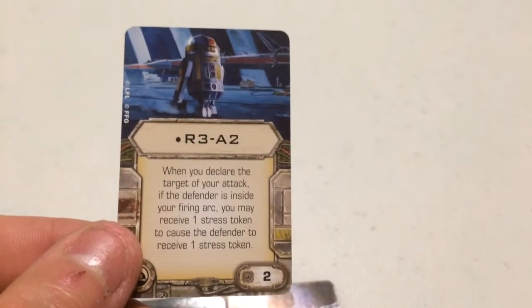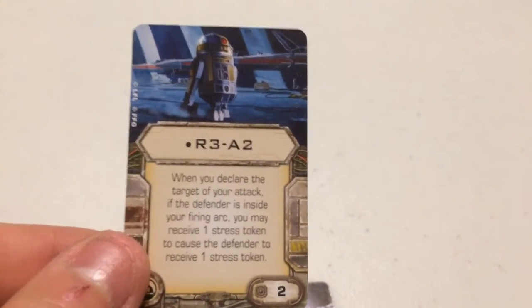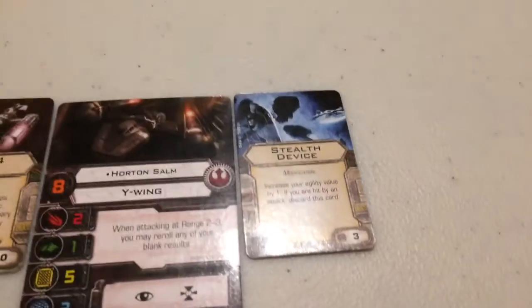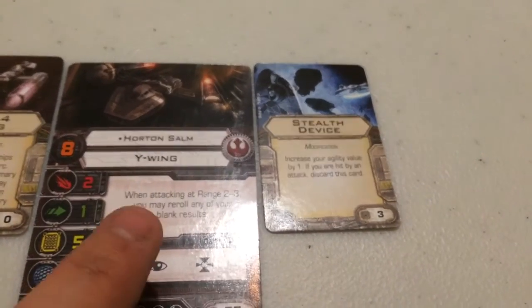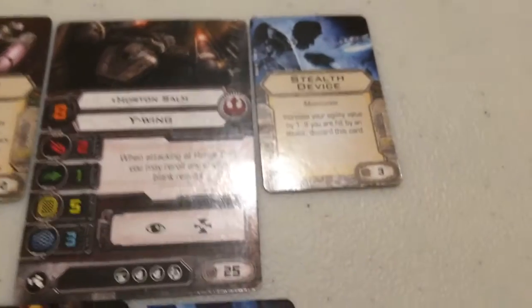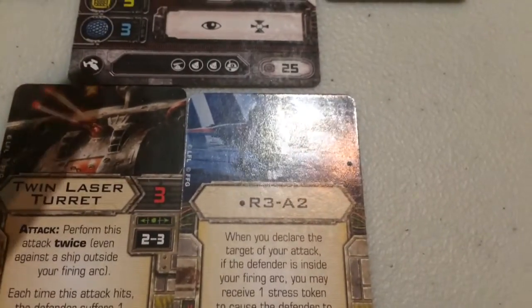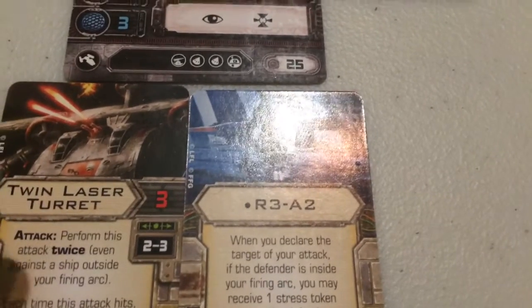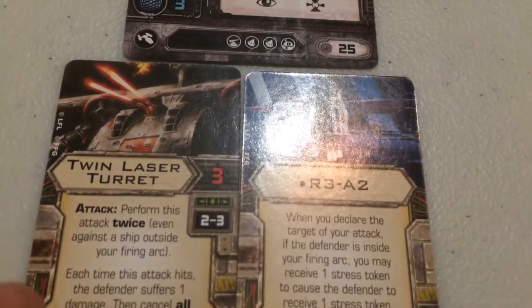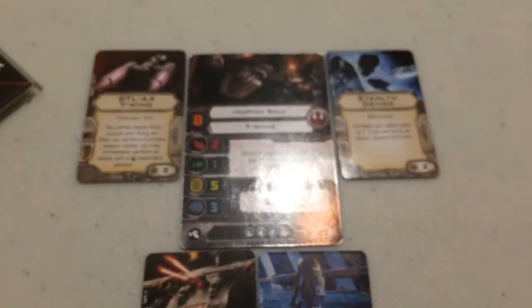So this is why I pair the BTLA4 title with twin laser turrets and R3A2. As long as I keep the guy in my firing arc, I can stress myself out so they get a stress. This applies to every time I attack. So I attack with my primary weapon, I stress myself with R3A2, so the opponent gets stressed. And then, regardless if my attack hits or misses, I can then attack again with the twin laser turret, thanks to BTLA4. I can again stress myself out to get the guy another stress. And then, because twin laser turret lets you attack twice, again, I can stress out, they get a stress. So altogether, while Horton Salm is going to be getting 3 stresses, the enemy is going to be getting 3 stresses as well.